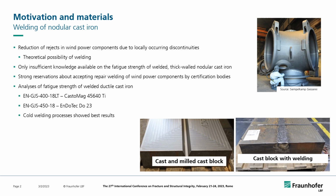The situation behind this topic is easy. We usually have the problem that, especially when we talk about such large components for wind energy application or also heavy industry application, sometimes material defects or discontinuities coming from the casting process might occur. And especially on the surface or in the surface areas where we might have larger stresses or higher strains, we want to get rid of those discontinuities, and the possibility that we can take into account is the welding of such structures, as you know it from steel castings, for instance.